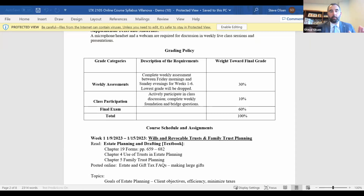So in this class, the weekly assessments, weeks 1 through 6, totaled 30% of the total grade for the students, with the lowest possible one dropped. So only 5 of them counted towards the final grade. In addition, there was a 10% class participation portion of the grade. This would be through discussion in the class, participating in the polling in the class, but then also ensuring that the students complete those foundation and bridge questions. And then the final exam was 60% of the grade.